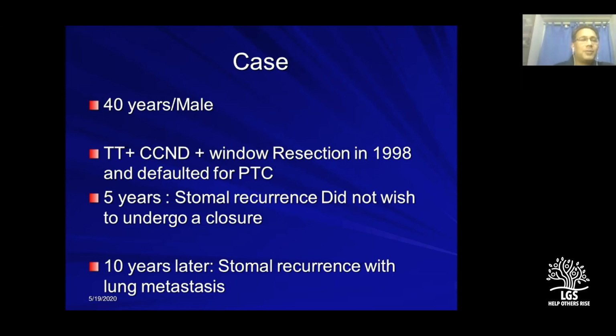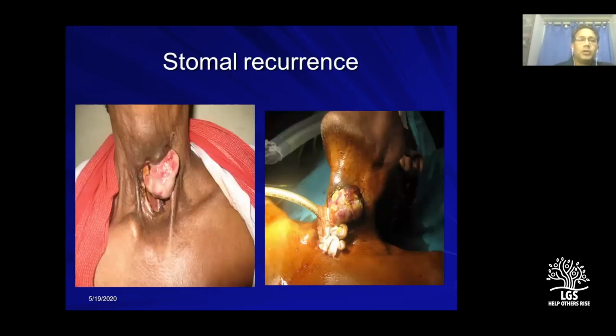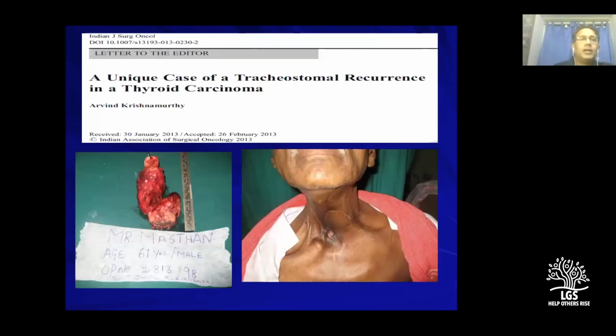Five years later, he again presented back to us with a stomal recurrence, and this time he came with lung metastasis. This was the picture at that particular point of time. This was not a laryngectomy picture, but a picture of a window tracheostomy done for this gentleman with a stomal recurrence. And subsequently, we went ahead with the surgery, despite the fact that he had a metastatic setting. And he went on to live for about 5 more years following the surgery. And a good 15 years after his index surgery, he succumbed to his disease. But he lived with metastatic disease for close to 10 years. That goes to say that in a well-selected patient, you do get very robust long-term survivals. Of course, we went on to publish this case earlier in 2013.